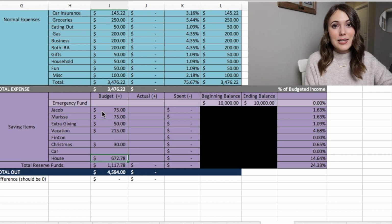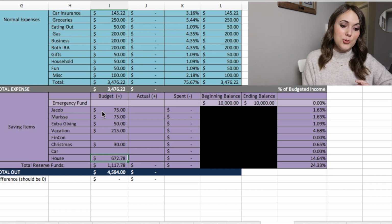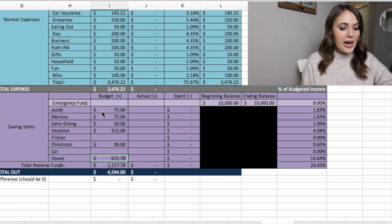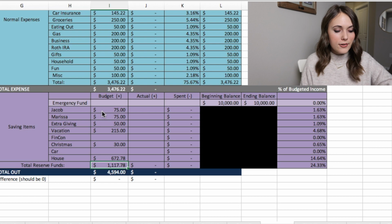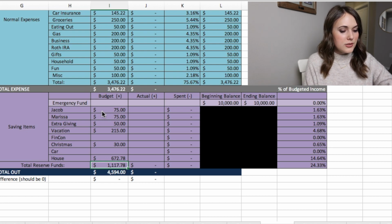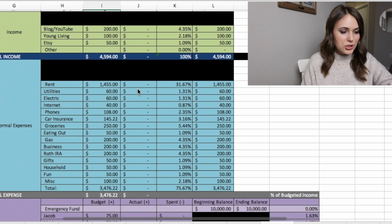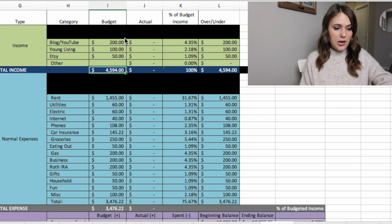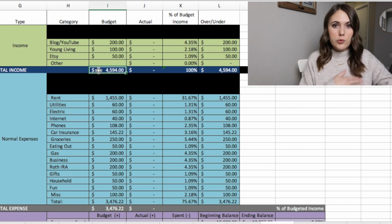There's so much that you can cut, and it's not that we live extravagant lives, and once you can cut kind of everything you can, then you know that it's an income problem. So we need to get that figured out. And then total reserve fund, so total of everything that we're saving this month is $1,117.78. And so the total that we plan to spend this month is $4,594, which matches our income for the month. And so that is our budget. Again, I don't mean to be a Debbie Downer about the income thing, but we've been realizing we need to find extra ways to make extra income if we want to accomplish our financial goals.